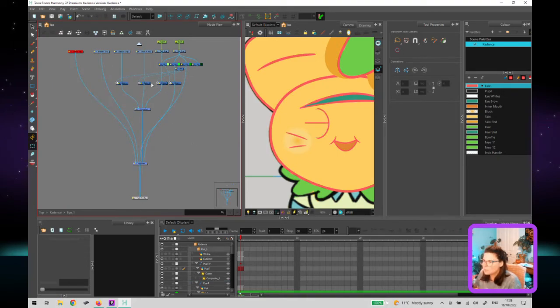One of the other things that we can do is start to limit and cut down on our cutters. Since we used a composite here, and we have all these cutters going up to this composite, and these three cutters are being cut by the same thing, we can just take one of these cutters and cut that by the color art. And now these three cutters are unnecessary.